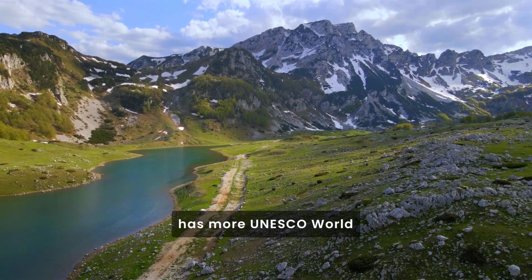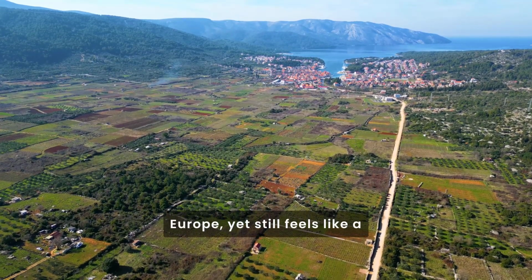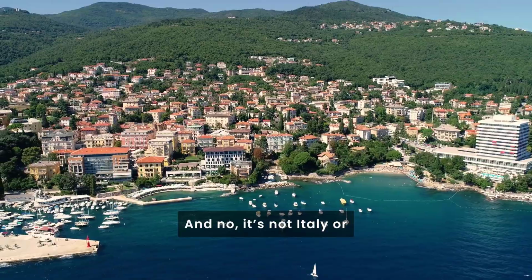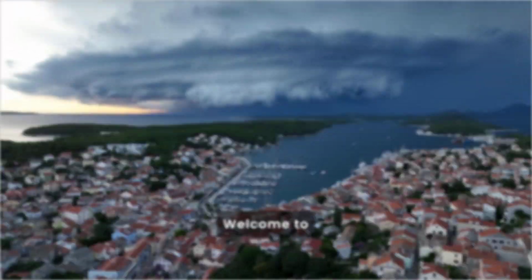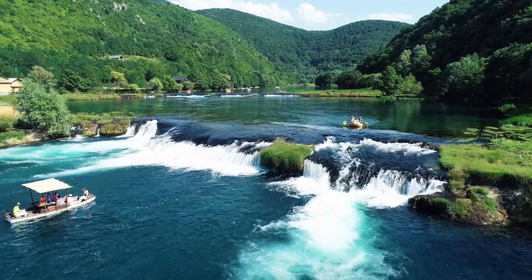It has more UNESCO World Heritage Sites per square mile than most of Europe, yet still feels like a secret. And no, it's not Italy or Greece. Welcome to Croatia, Europe's most overlooked gem.